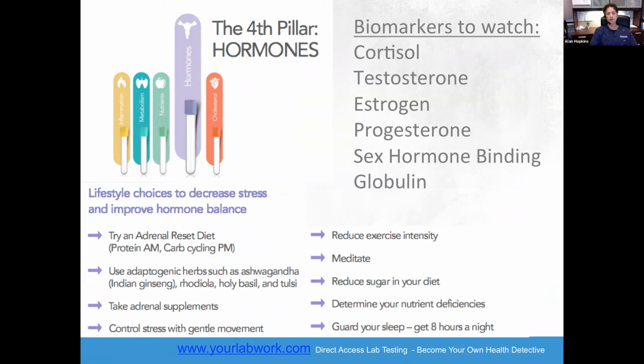Estrogen, mainly important for women, but estrogen can also go high in men, and men don't tolerate that very well without retaining water and feeling irritable. And of course, progesterone, that's a female-only hormone. Sex hormone binding globulin is really the protein that binds to our sex hormones, and we find that if that number is really high, it can be a really good sign. Most of my healthiest people have really high levels of sex hormone binding globulin.